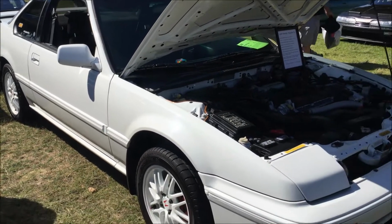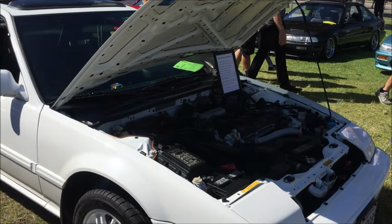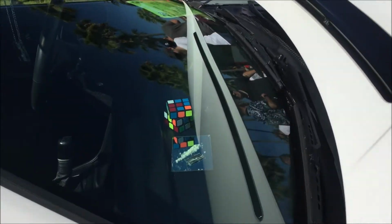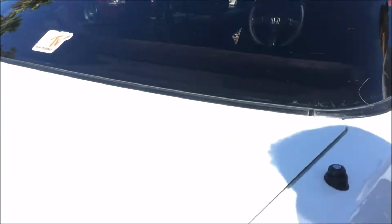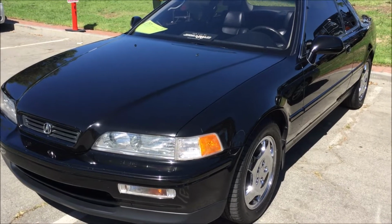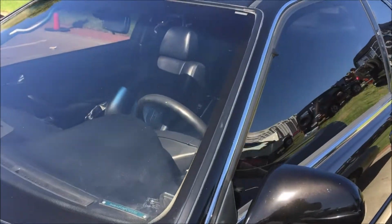We're gonna get up close and personal once again with Mike Mulligan's 1989 Prelude SI. Looking really nice here at JCCS, especially some of these tricks up here on the dashboard. Check out that Rubik's Cube and those cassette tapes. We are rocking the 1980s right here. This is the Legend Coupe that's on Bring a Trailer right now. 93 LS 6-speed manual.